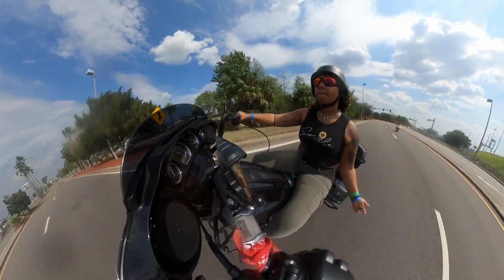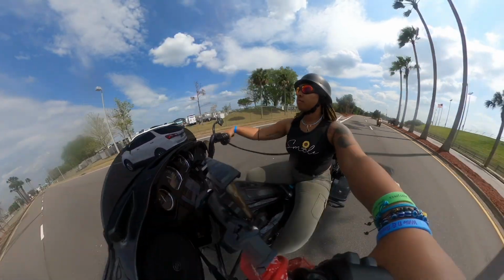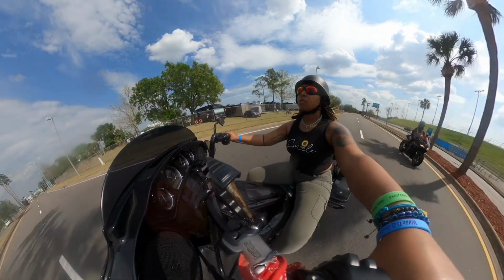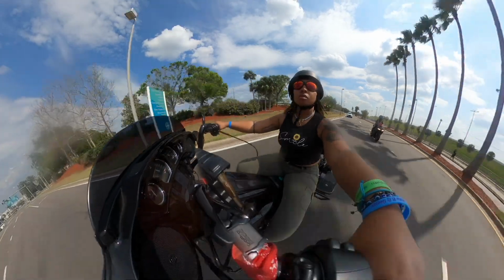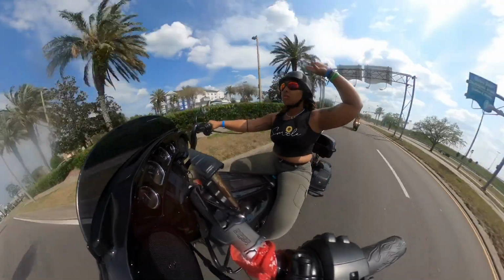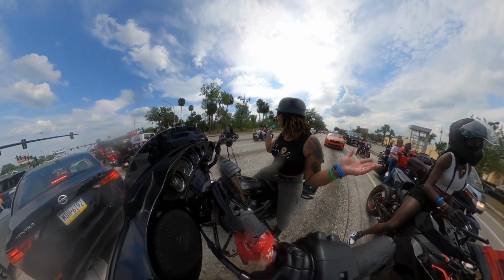Alright, I want y'all to pay attention to this white SUV coming up on the right. Was not slowing down for your girl. Just kept merging into my lane. Yeah, your girl almost got hit once again. There's hella bikes out here, y'all. Literally.